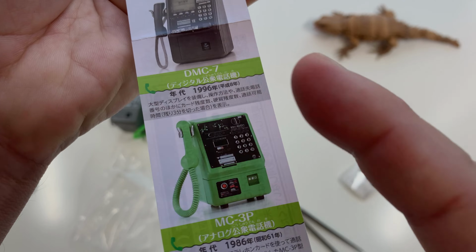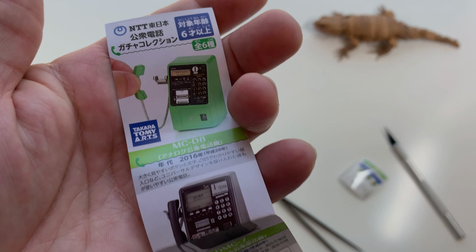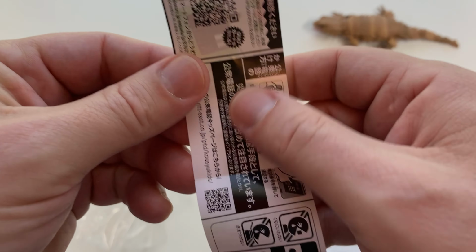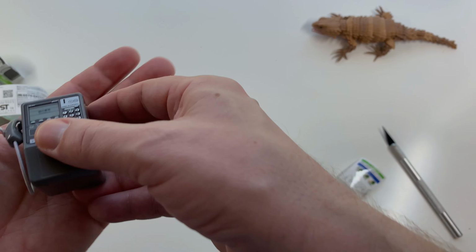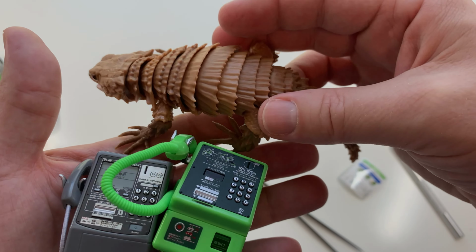So I'd probably get the other green version here, the 3P, or whichever one I don't have. No, that might be the 3P I have. Oh, then I'd want to get the T8, okay. And it is made by Takara, so that's cool. So that's why they're made kind of quality. Fantastic. So not a bad selection of Gachapons from Japan. If you have a chance to pick one up, I would definitely do it.